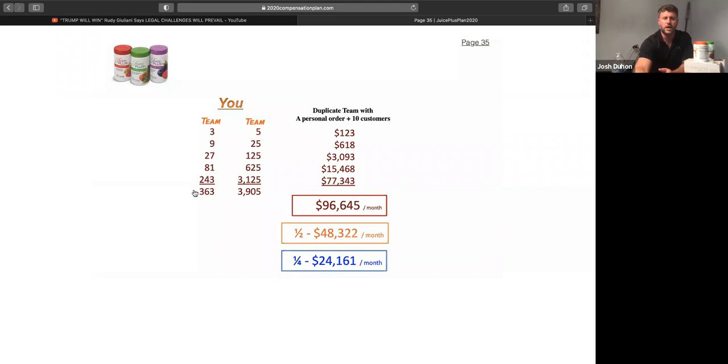But look at what happens if we go 5. 3 is nice, 5 is better, and 5 is not a lot more work. It's not even double the work, okay? We're just gonna find 2 more. So instead of 3, we're gonna go 5. 5 each go out and find 5 apiece, you'd have 25 in the second line. 25 each go out and find 5 apiece, you'd have 125 in the third line. The 125 each went out and found 5 apiece, you'd have 625 in the fourth generation. Remember what I told you about that fifth generation?